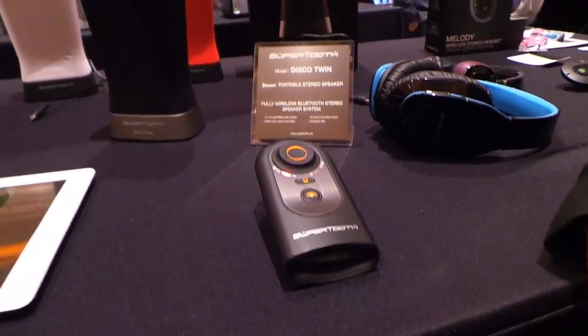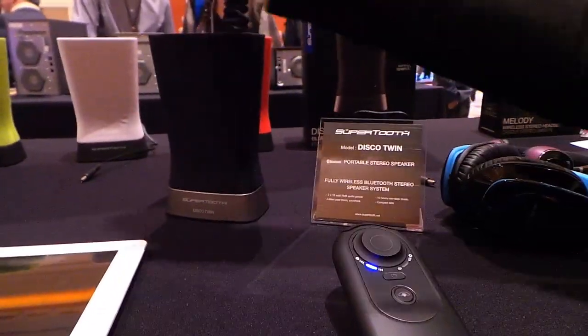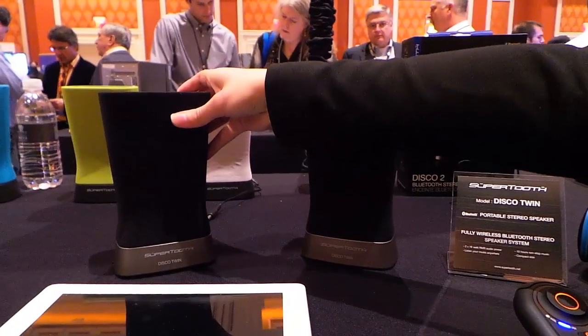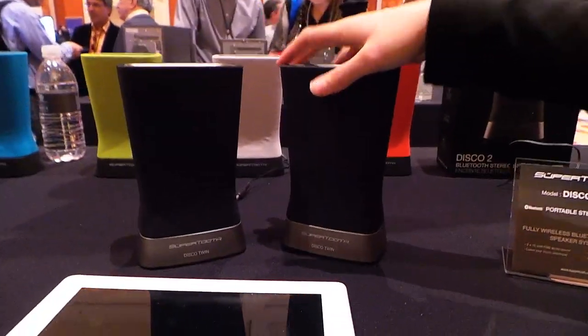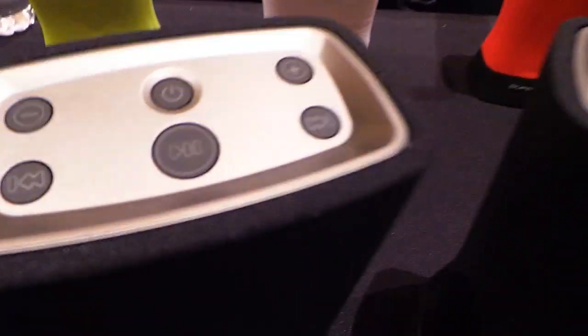And then what other toys do you have around here? Let's see. You've got these really cool looking vases. Yeah, so we also have the Super 2 Disco Twin. Oh, you don't put flowers in these? No, you don't. So they come as a twin unit. You get the twin unit experience here.